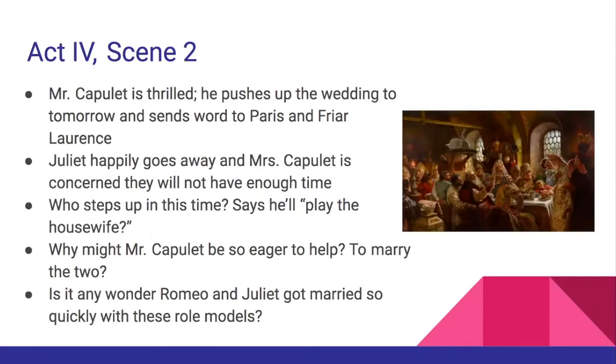But hearing this, Mr. Capulet is thrilled. He goes, great, Juliet wants to marry Paris now. She's going to do what I say. Awesome. And he pushes up the wedding to tomorrow. So he goes, you know what? We said we couldn't plan a wedding in 3 days, but we can plan it in 2. So he says the wedding will be tomorrow, which means that Friar Lawrence's plan is going to have to be pushed up a day, right? So he said, take this vial on Wednesday night. So on Thursday, people think that you're dead for your wedding day. So now Juliet's going to have to take this vial tonight because her wedding day is tomorrow.